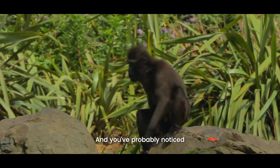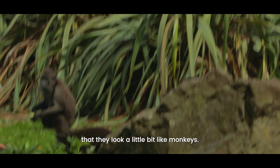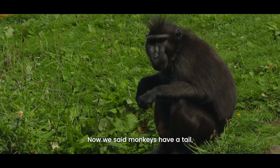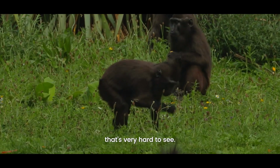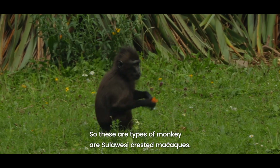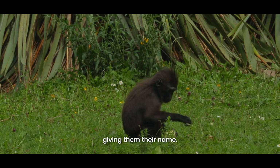And you probably notice that they look a little bit like monkeys. And you're absolutely right. So these are monkeys. Now we said monkeys have a tail, but these have a really, really short tail that's very hard to see. So they're still primates, still related to your orangutans and gibbons, but a little bit more distantly related. So these are a type of monkey, our Sulawesi crested macaques. You can see their funny looking hairstyles, giving them their name.